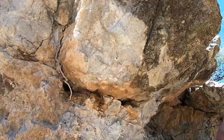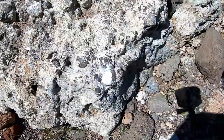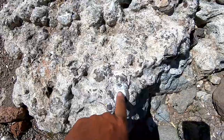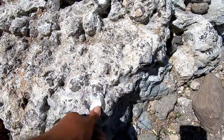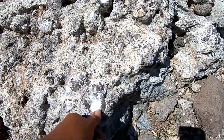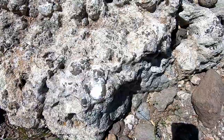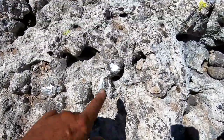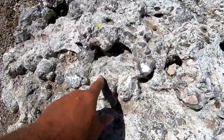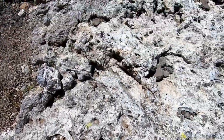Ooh, I guess I should have looked up before I put my big fat head under there. I'm gonna move. Well, here's some more in the matrix. There's a beautiful piece of opal. Wow, that just has a different feel to it. Wish you could feel that. It's kind of waxy like an agate, but it's got a little stick to it. Here's another piece. All these botryoidals are just full of opal. Opal and chalcedony.